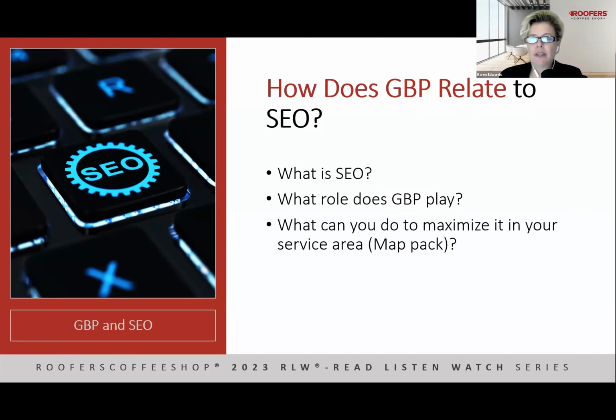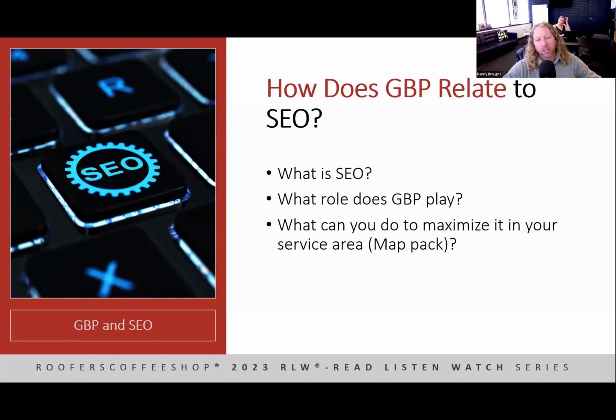Excellent. Okay. So let's talk about the relationship between your Google Business Profile and search engine optimization. Can you define search engine optimization in just a couple minutes? Yeah, so search engine optimization, or SEO, is optimizing your web pages and your digital assets so that you show up at the top of the search page. The SERP is what I'll call it. It's a search engine rankings page. You want to show up in the top 10 spots, which is the first page of Google. So what you're doing is optimizing those so that Google ranks you at the top, so that people are clicking on you more often.